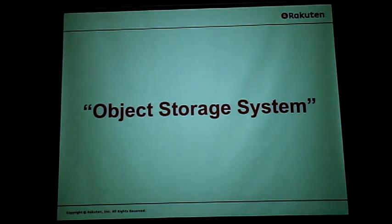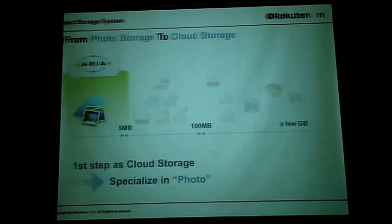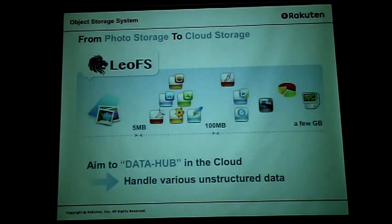LeoFS belongs to the object storage systems, such as Amazon S3, EMC Atmos, Cloudian, Riak CS, and so on. Last summer, I released ARIA, a LeoFS-derived version as photo storage. I focused on photos because we have a huge amount of image files. But ARIA was the first step as cloud storage. So this year, I have been developing and improving LeoFS.